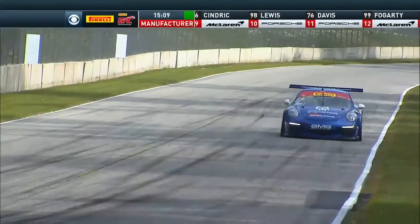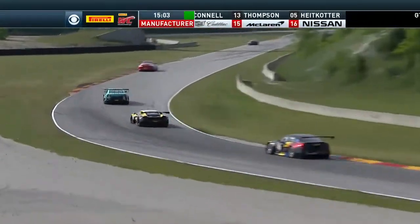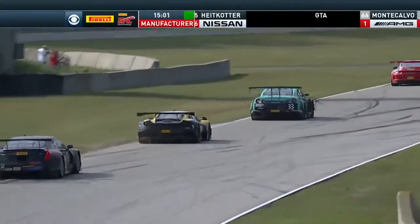That was pretty impressive. Well, you just can't brake. It's not just through the corners. It's in the, exactly, brake zones as well. The GT3 cars have a lot more downforce, and you're able to brake a lot later. You're pushing the tire into the ground a lot with more force.